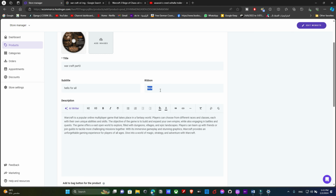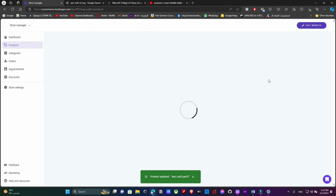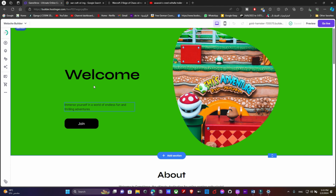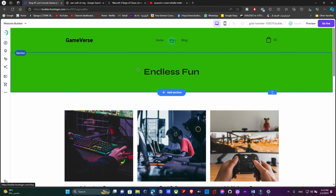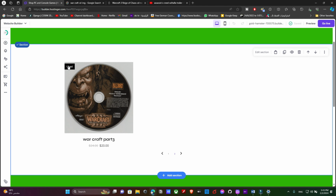So the ribbon here, as you see, is new. I can also say it's used, and if I set used, it will save like this. You also can put a category. I'll go to edit the website, and let's see what will happen. So if it's used, see what will happen. Well, it's written here. So choosing a ribbon is okay. You can also write nothing in the ribbon. It will not be shown.